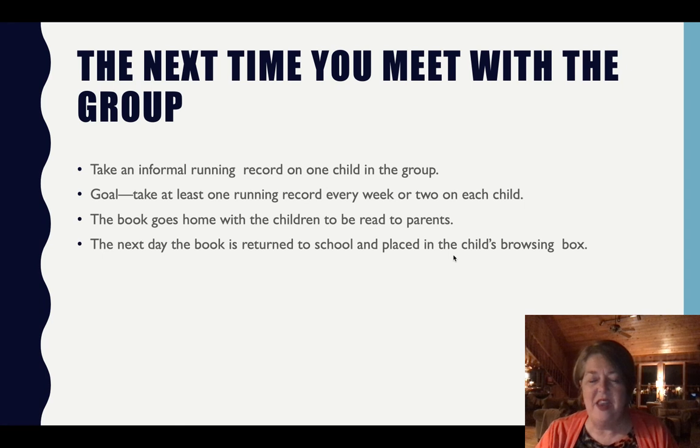The next day, the next time you meet with the group, you should take an informal running record on one child in the group, and that will give you a good idea of if the book was independent, instructional, or frustrational. And the goal for me is that I take a running record every week or at least every 2 weeks on each child, especially in beginning readers when they're just learning to read. The book will go home that night with everybody in the group. And then when it comes back the next day, then it gets placed into the browsing box.